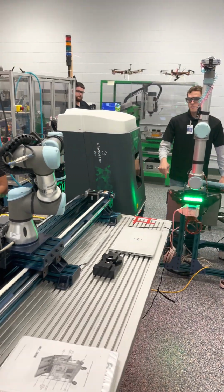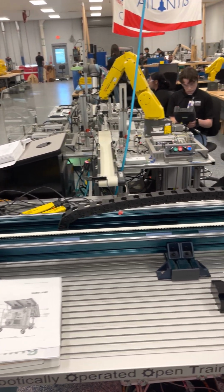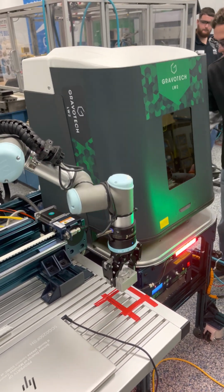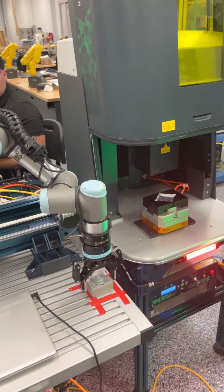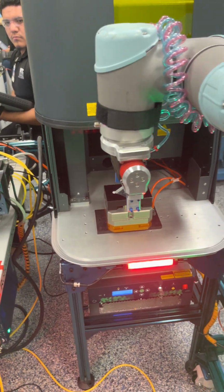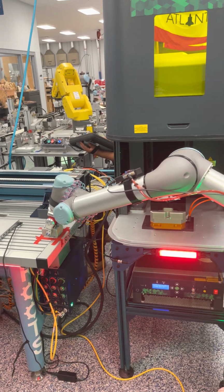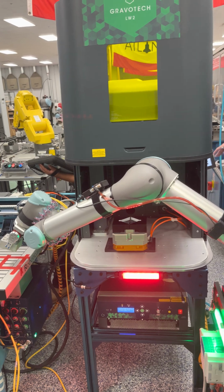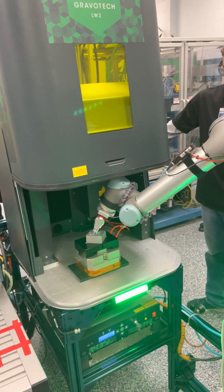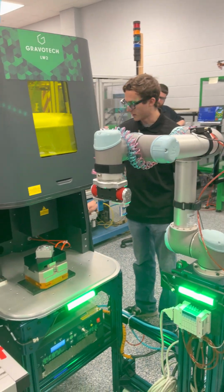So just like Marco said, the linear slide base will bring over that block, put it down in that red indicator where my robot will then go ahead and pick it up and put it inside the Gravitron. The robot's already pre-programmed, knows exactly where the block is, picks it up, and moves it inside the vice grip. Once the block has been placed inside the vice grip, it will then close along with the door.